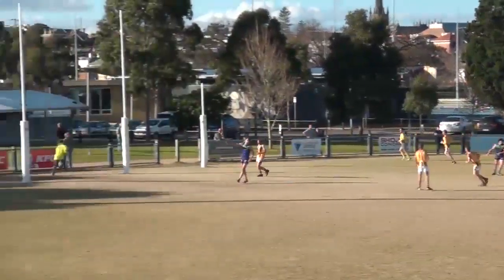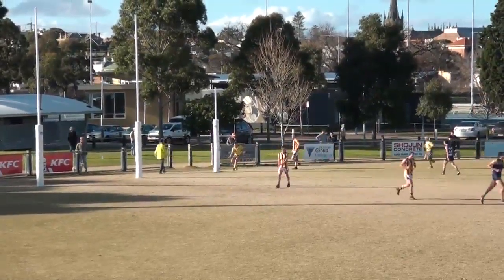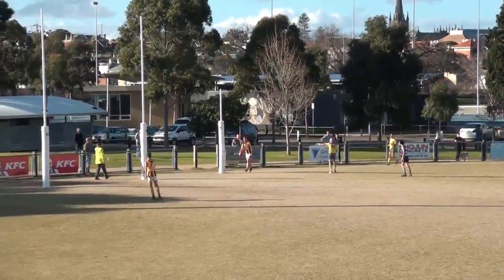Falls to Travellini though, and the snap. Out of bounds. He missed everything. Missed everything. Just closer than that. Goal umpire wasn't out on the full. No, he wasn't. So Learson.